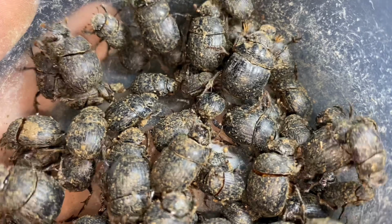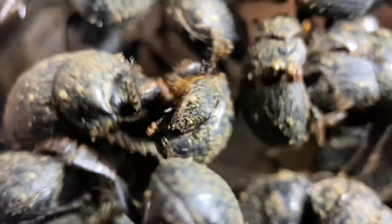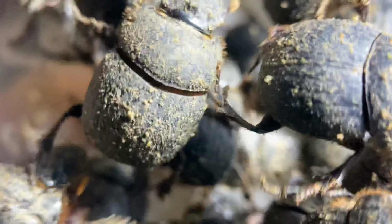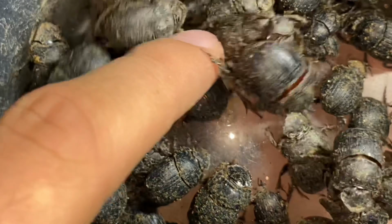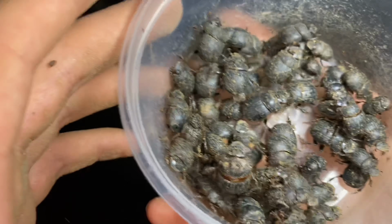The normal circumstances under which you usually see these is at night near lights, and when they fly in, they're a shiny black color. But I think all of these are covered in manure. That's what they were digging around in. And I'm always impressed by the fact that every time these beetles want to fly around at night, they have to create a new burrow in the morning.